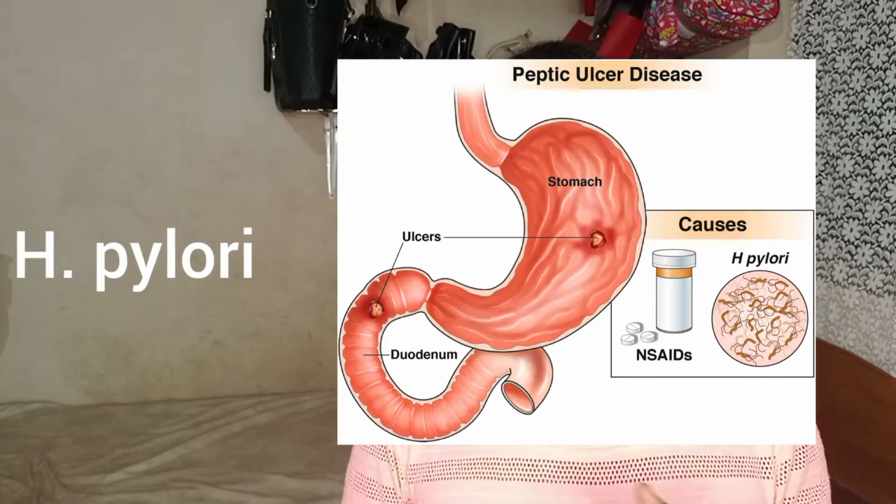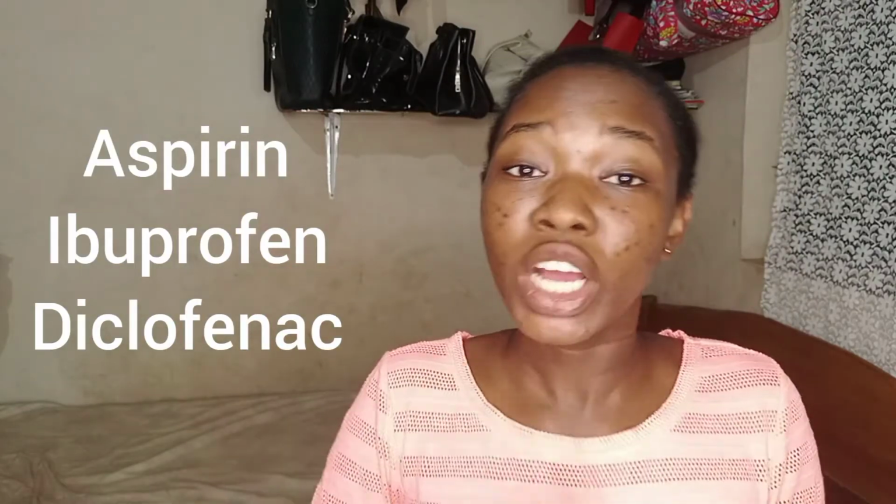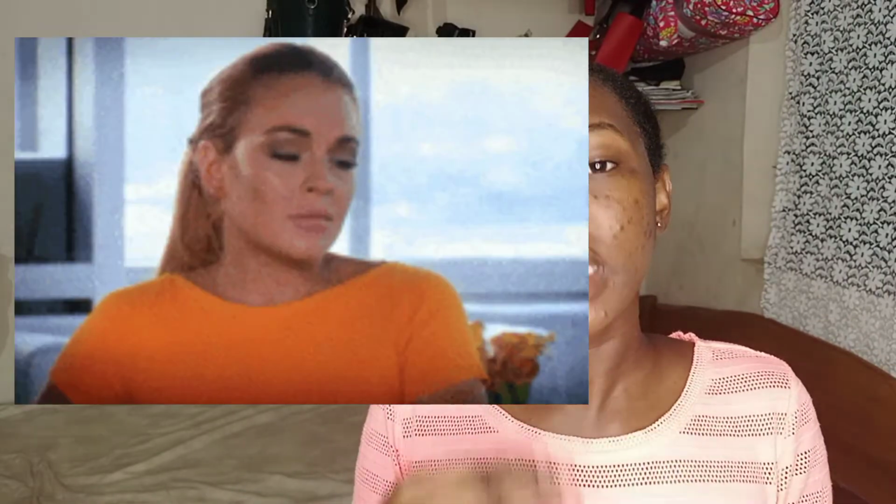But right now we attribute it more to H. pylori and NSAIDs. NSAIDs are drugs like aspirin, ibuprofen, diclofenac. Those are known to cause gastric ulcers when taken for a long time. And NSAIDs together with smoking, people who smoke a lot tend to have ulcers, especially bleeding ulcers. That means the ulcer has begun to bleed. You can have an ulcer that's not bleeding, but these people have increased bleeding ulcers as compared to other groups that do not smoke.